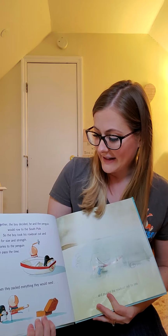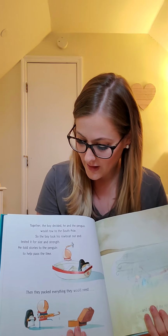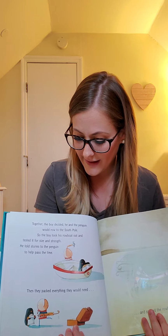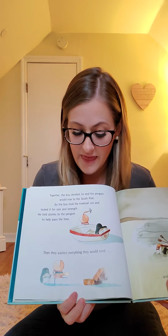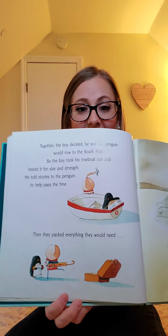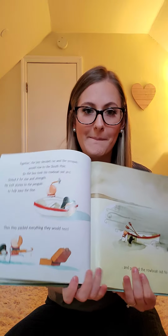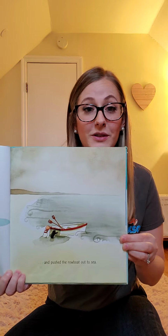Together, the boy decided he and the penguin would row to the South Pole. So the boy took his rowboat out and tested it for size and strength. He told stories to the penguin to help pass the time. Then they packed everything they would need. And they pushed the rowboat out to sea.